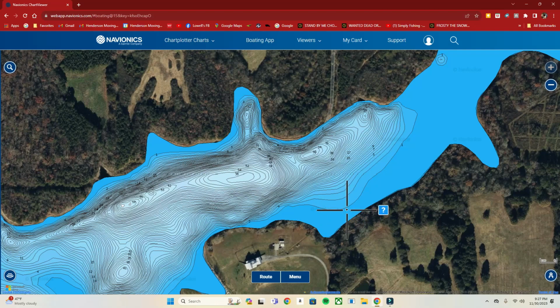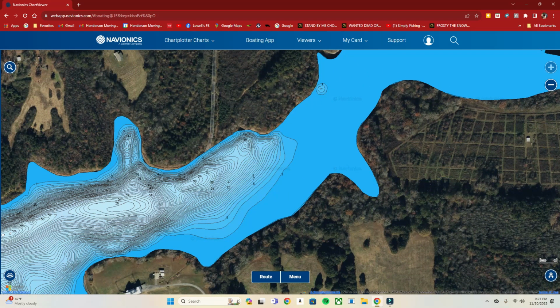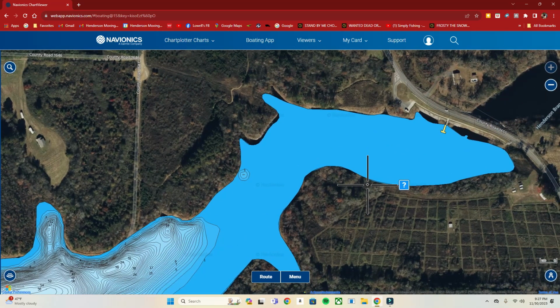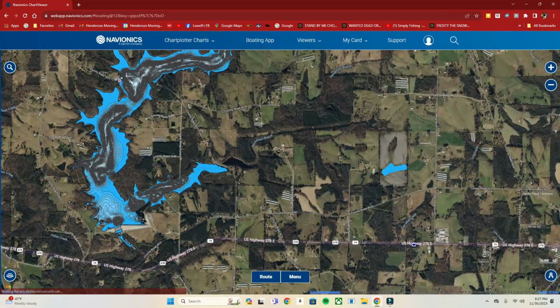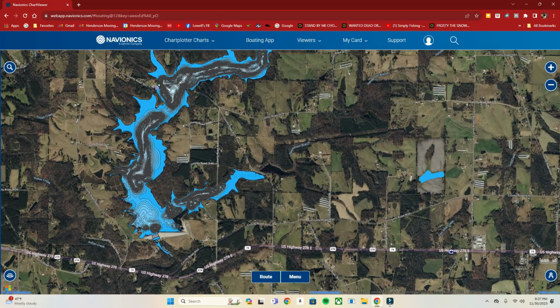Worked all the way down the bank, all the way back, got back in this pocket here, and I'm pretty sure up in here I picked up a little small bass, and that was pretty much it for Henderson Branch and my spinnerbait bite for the day.